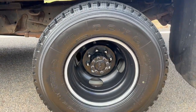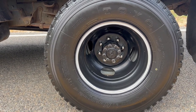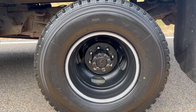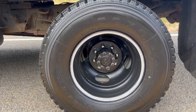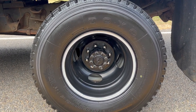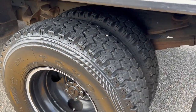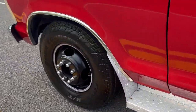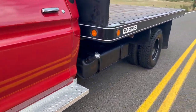You can check out this tire here. This is a Toyo as well. Hyper Radial ST, 2021 date code, at least on this one I know, but they're probably all the same. The reason that it's got a Hyper Radial and the different one on the front, even though they're both Toyos, it's just because this is more of a grip tire, and this one is more of a highway tread. So that's the reason for the difference.